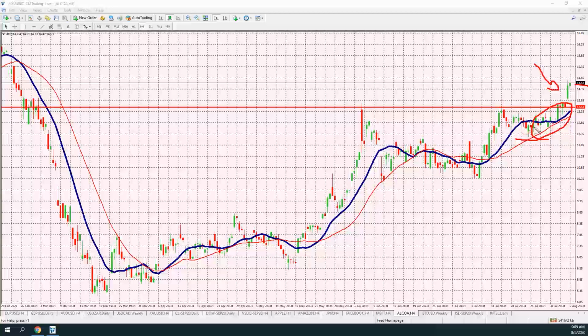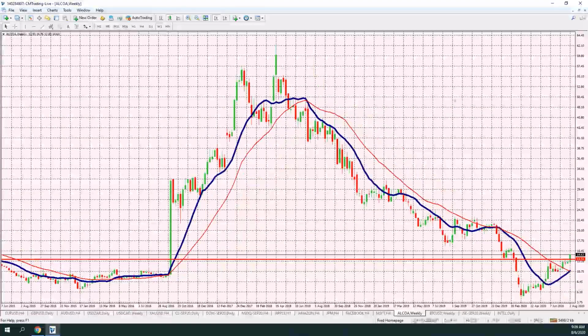You consolidated in the upper limit. You looked like you were setting up a wedge formation as well. You could see it so clearly with the moving averages and then breaking out on the upside. So beautiful little play there. Now, the next real resistance, let's take a look. This may not just jump up today again, but the next real resistance is 15.45. So something to consider. If it does break above 15.45, it goes to 17.75.